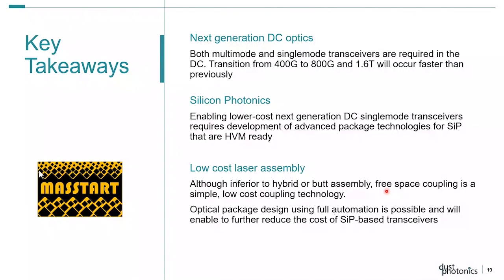So the key takeaways from this talk are that the next generation data center optics, both multimode and single mode, will be used, and there is a strong push to go from 400 to 800 and already to 1.6. Of course, we use this technology also for the 1.6 terabit demonstrator.